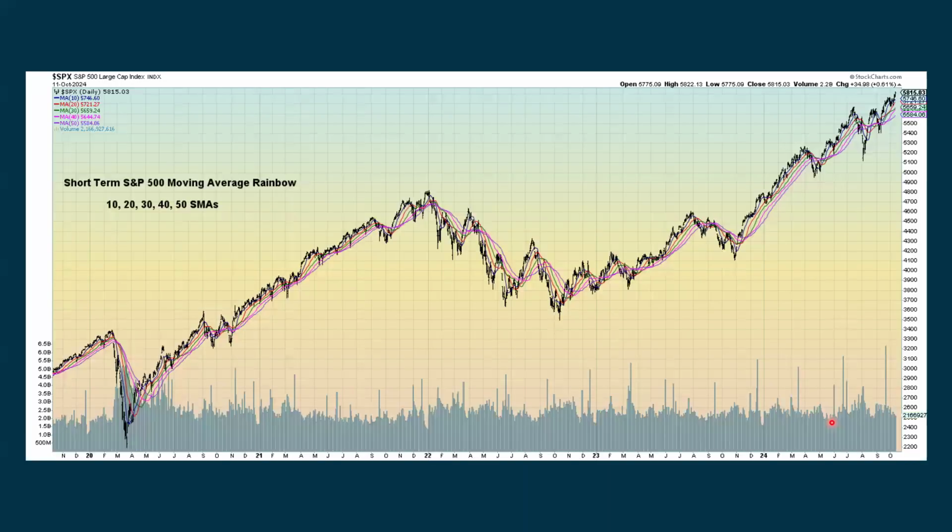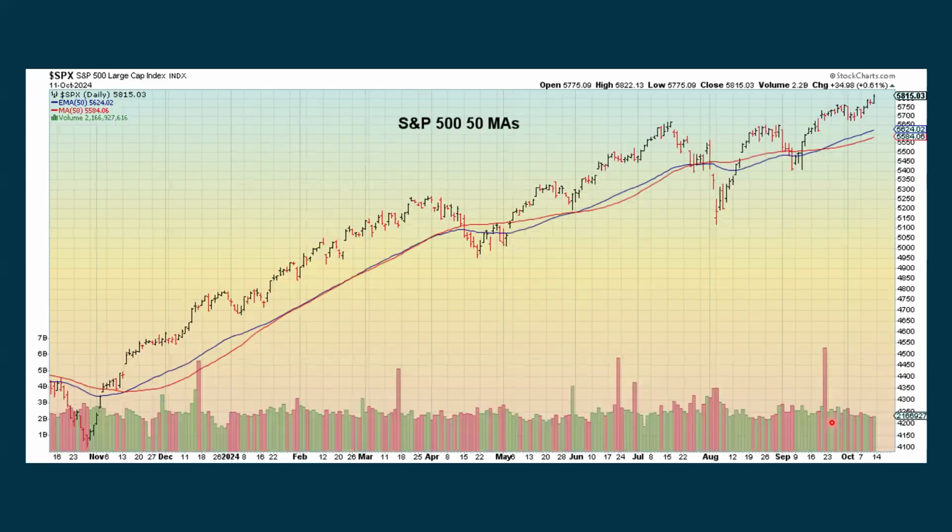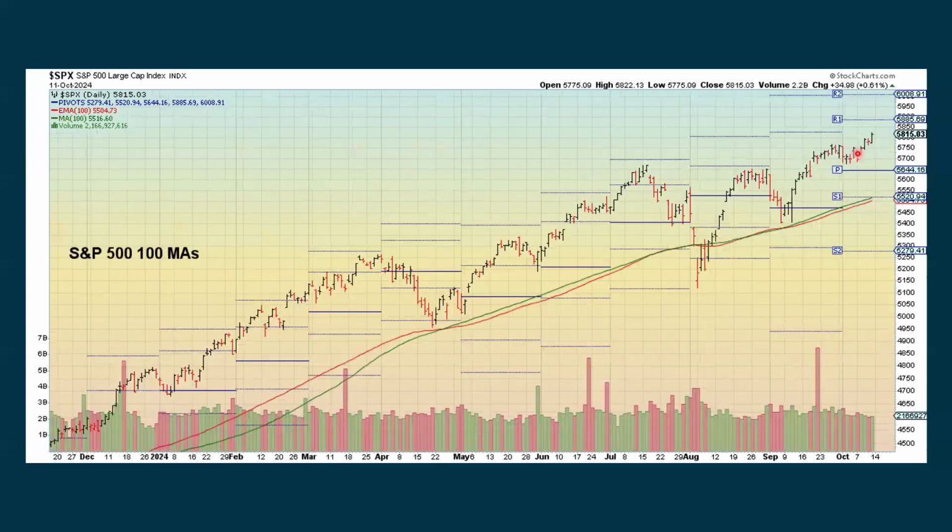Intermediate term, another rainbow, which I have the short-term rainbow here again, but just, I guess, take my word for it. The intermediate term trend is still positive. Then I haven't even been showing the 50-period moving average in the videos because we're still above the 20-period moving average. And this is still looking quite healthy. And with the blue line, this is the exponential moving average above the red line, which is a simple moving average. And that just means there's good momentum when the blue line's above the red line. Then we look at the 100-period moving average, which I haven't been showing that either because we're far away from it now. And we're still looking pretty solid that way.